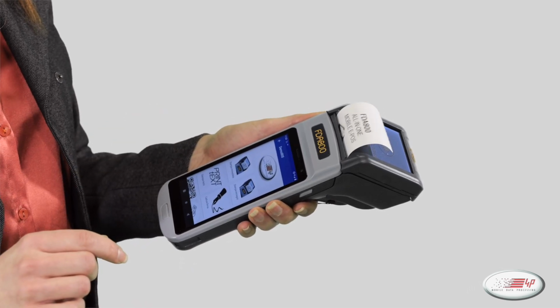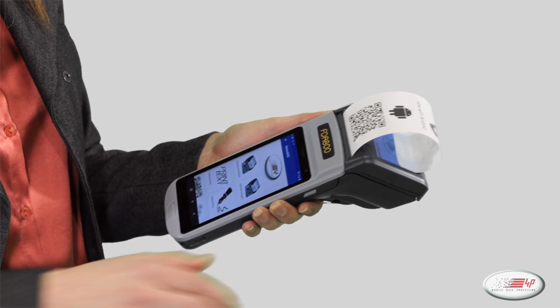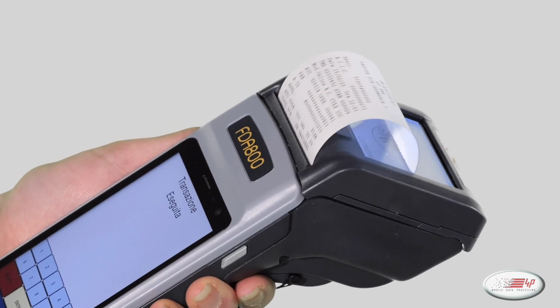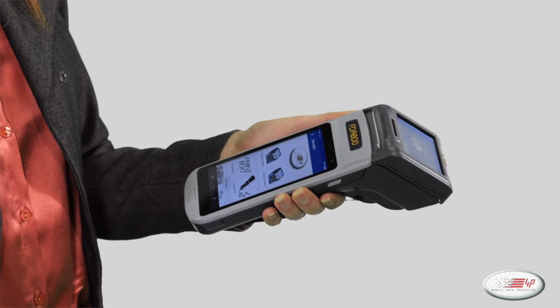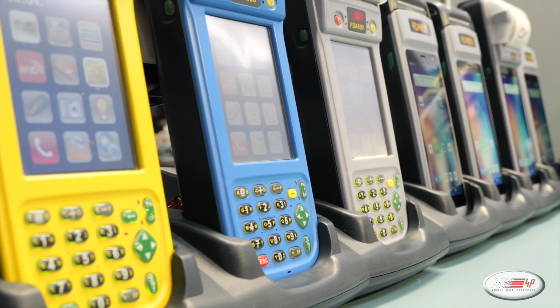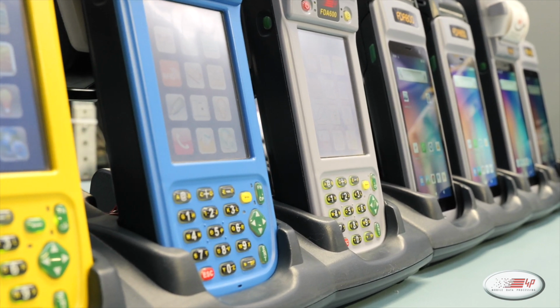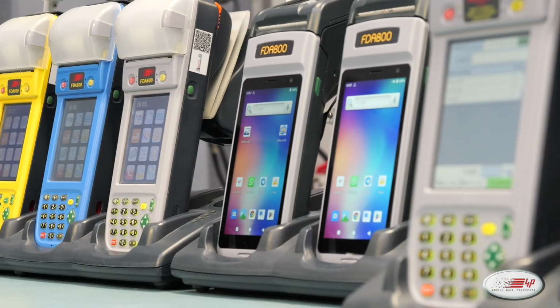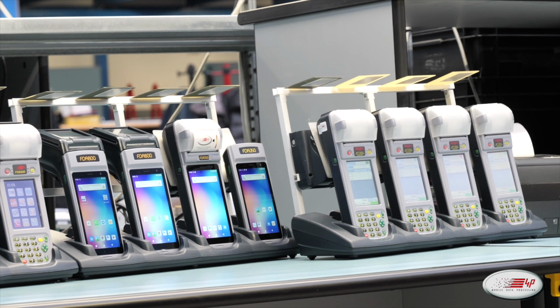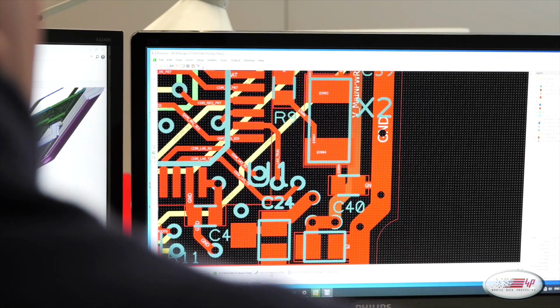FDA 800 is a breakthrough fully fledged Android smartphone with no security restrictions, designed by 4P for the most demanding mobile business applications. For over 30 years, 4P Mobile Data Processing has been designing and manufacturing rugged handheld computers for business applications. 4P Mobile Data Processing is the one-stop shop partner for your most demanding mobile business applications.